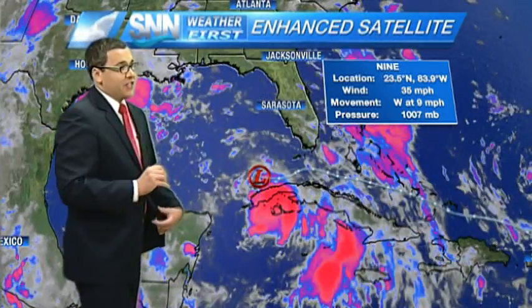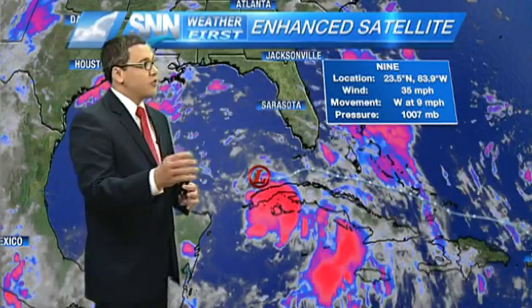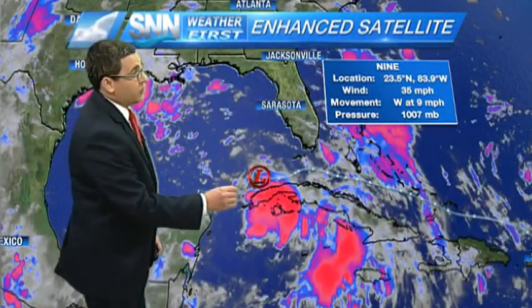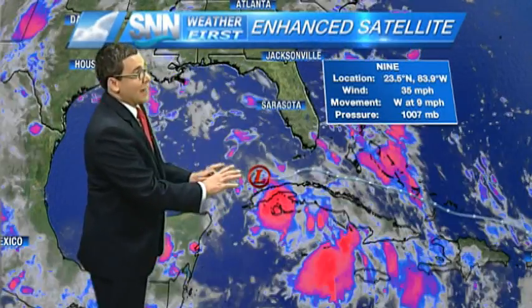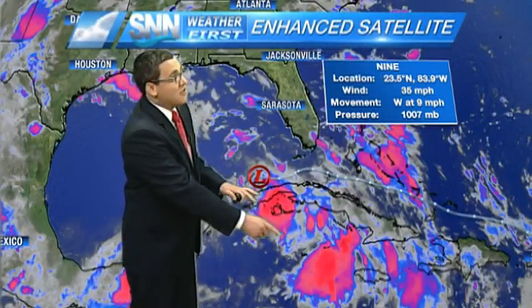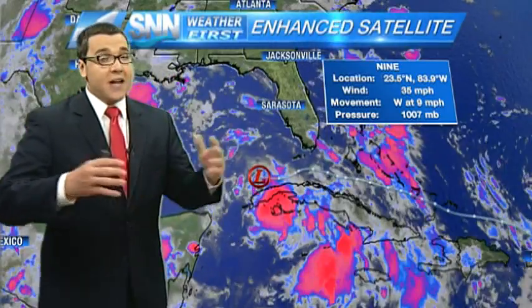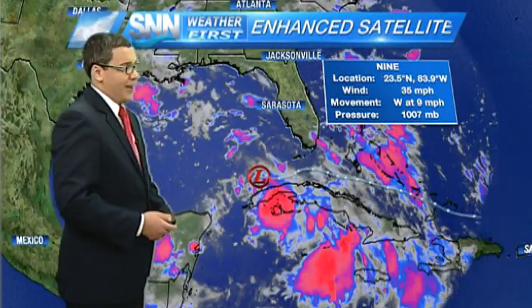As of the latest advisory at 5 a.m., winds are at 35 miles per hour. It needs to be 39 to be a tropical storm. It's moving to the west at 9. It's not very well organized because you'll notice this is the center of circulation. So this is where the activity circles around. Yet you'll notice the center of circulation is not in the center of the storm. And there's no obvious tropical depression shape to it. So it's not a very well organized system. It's encountered a lot of wind shear, land, and all of that.